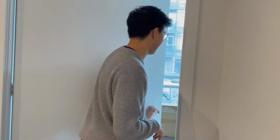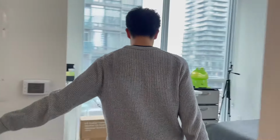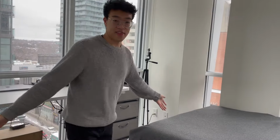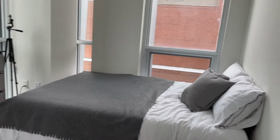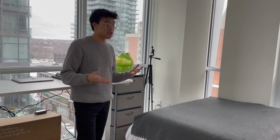Now onto my room where all the magic happens, and by magic I mean the sit down videos, the beginnings of the vlogs, the endings of the vlogs. You'll see the scenes where I do my clips. So this is my room, and as you can see, the color palette is very much me. It's my aesthetic. There's a lot of whites, there's grays.